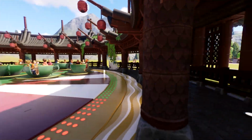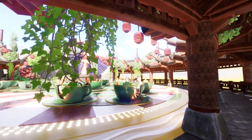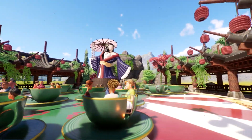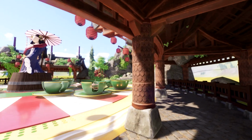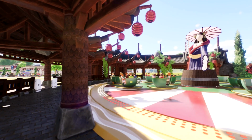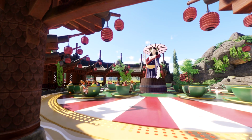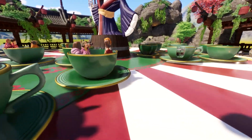Why isn't it going? This is usually one of the busier rides. But yeah, I will never build a statue with a face. It just doesn't look good in Planet Coaster 2. Or well, in Planet Coaster or Planet Zoo, because they just look like balloon animals, or balloon figures. So none of my statues will have faces. I can actually walk over here.